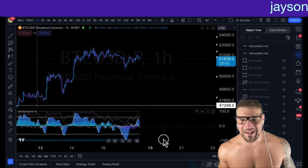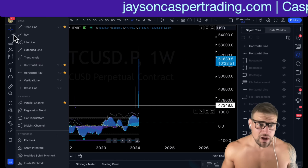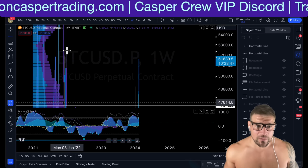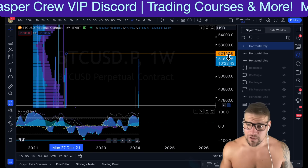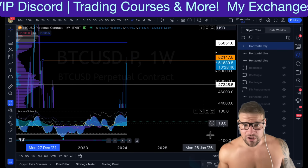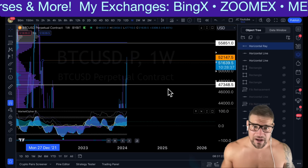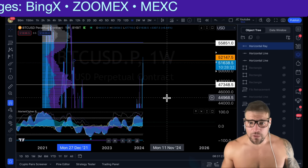Now, I do want to give a little word of caution on a lower time frame. If we take a look at the weekly time frame, we can see that we're about to close the weekly candle in about 10 hours, and we have just swept the liquidity that we had from December 2021 at about $52,147. This is one of the key areas in the Casper Crew VIP Discord that we said we need to be aware of for a potential rejection.